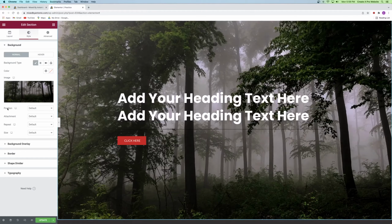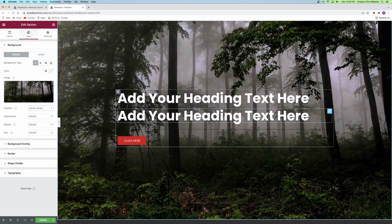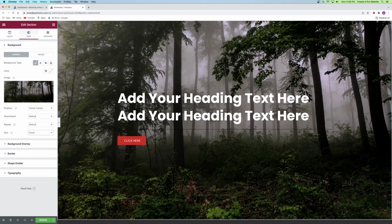The next thing I'm going to do is go over to Position. And I'm going to change it to Center Center. So it focuses on the center of the image. And then I'm going to go down to size and change it to cover, which is going to basically stretch the image to fit to the background.